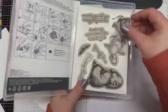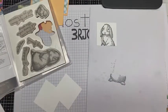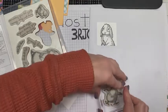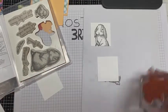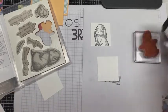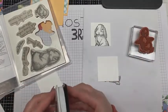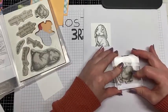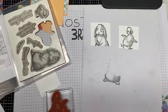So in here, there's a little duck and a little chick. So we're going to take those and we're going to stamp them out on the other two blocks. Or not blocks, but the pieces of basic white. The bunny, isn't it so cute? I know, Dawn, it's so cute. And it just stamps so nicely. So we're going to stamp out our little duck. He should fit on the whole paper. He's cute too. This whole darn stamp set is so adorable.